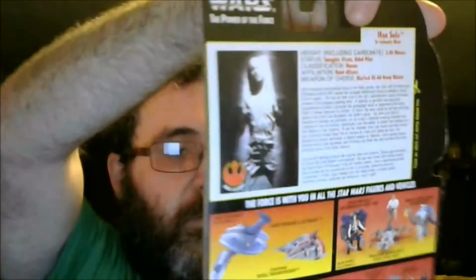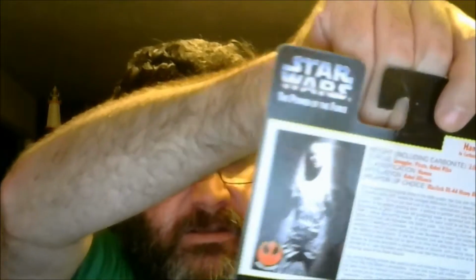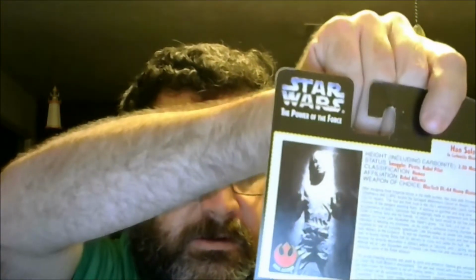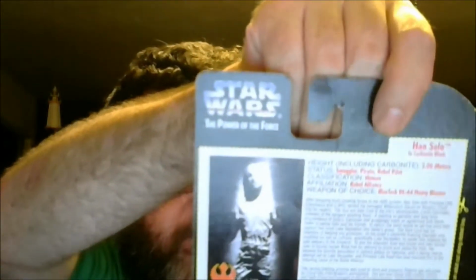And I believe that playset has the block of him frozen with the magnet so it hangs up on the wall. They gave him a little dinky rifle, or some sort of gun, but I have a bad feeling that that gun is not going to fit his hand. It looks like it might fit his right hand. I don't think that gun is going to fit his left hand. And again, I am not one who wants to keep these in the package forever. I'm not trying to make money off of these.